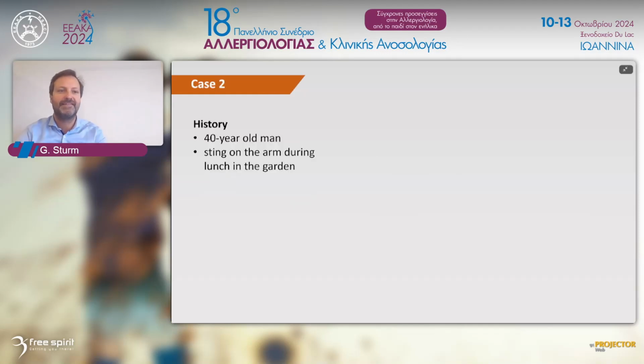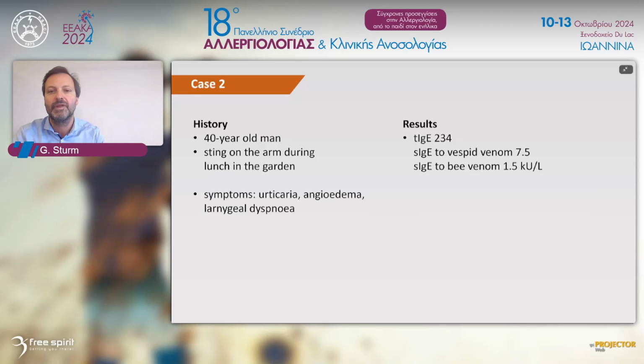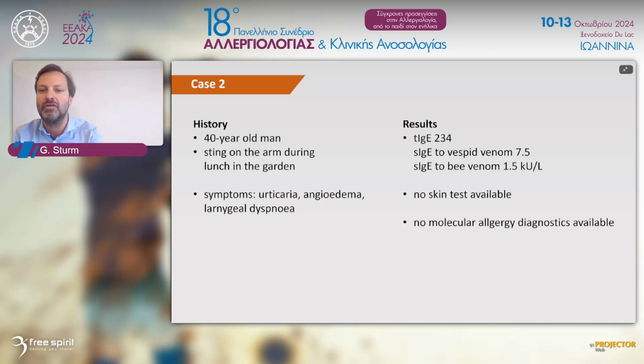Let's move to the second case. We have a 40-year-old man. He got stung on the arm during a lunch in the garden. Symptoms were, I would say, moderate: urticaria, angioedema, laryngeal dyspnea. When we look at the diagnostics, high total IgE, clear sensitization to Vespid venom, weak sensitization to bee venom. And now in this case, it's a little bit artificial, but you have no skin test available. You have no molecular allergy diagnostics available.